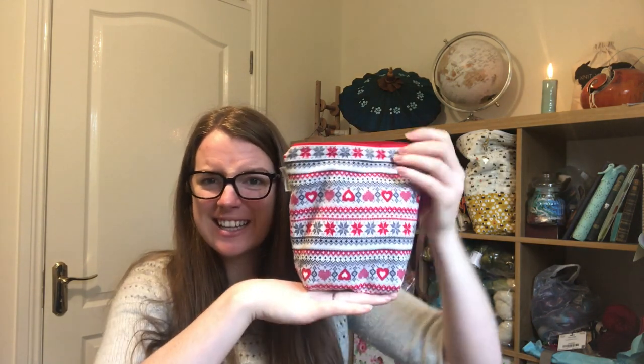The bag is by Mina Makes, by the way, and I have got the wonderful Terry from My Cottage Number 9 to make me another bag just like this because I love this size. This size is perfect for my little handbag and it's soft and you can chuck it in. Oh, it's just perfect.